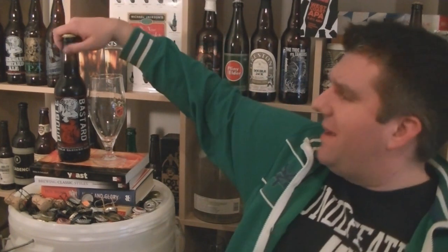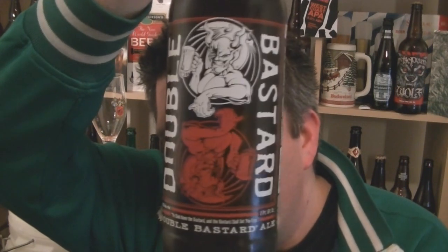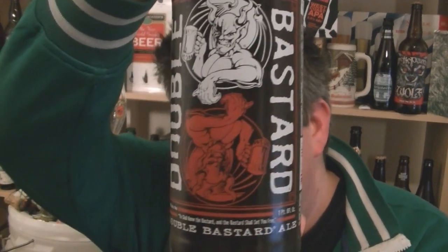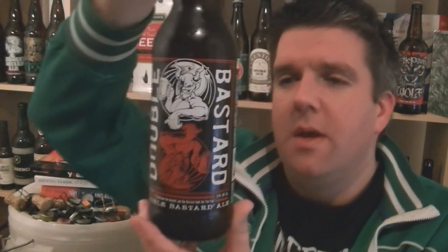This time I've got a right bastard of a beer for you. In fact, it's a bottle of Double Bastard from Stone Brewing Co. in Escondido, California at a whopping 11.2% ABV. It's Double Bastard. Arrogant Bastard times 2.